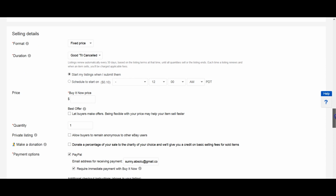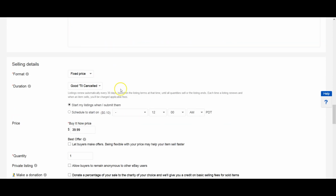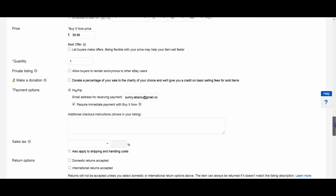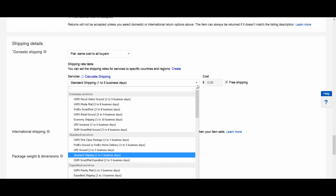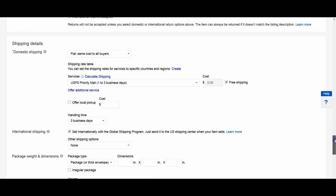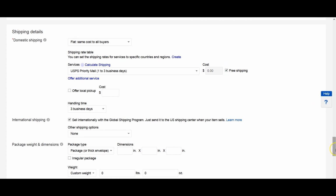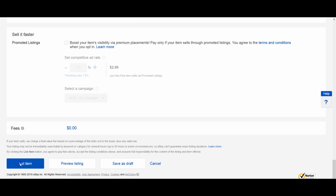Alright. Then we'll go here to fixed price. The price that I'm going for is $40. Actually, let's go $39.99. Then quantity. I'm going to have this listing posted until someone buys it, so good till canceled, selling at a fixed price. And for shipping, I'm going to go with priority. US priority, 3 days. And shipping will be free shipping. And that's basically it. So I'm going to go ahead and list the item.